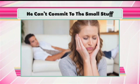So you've started dating a guy you really like, but you're not sure where the relationship is headed. Here are the signs he's likely to split rather than commit. He can't follow through on the small stuff. Now, we've all had to reschedule a date or find ourselves running late. However, if he can't commit to something like being on time when it comes to your time together, not a good sign.